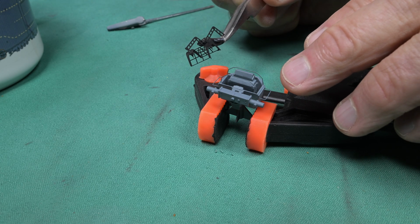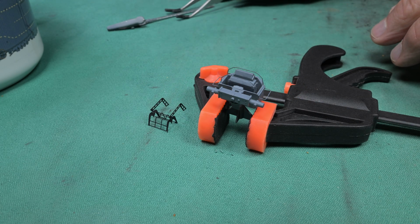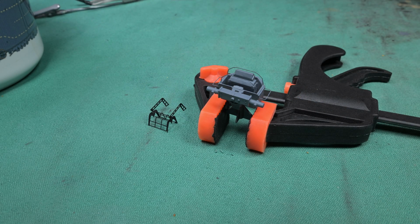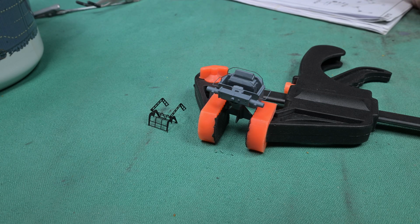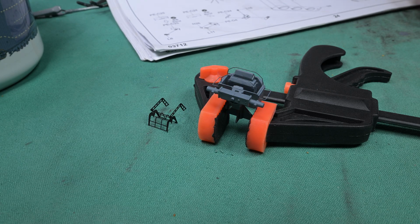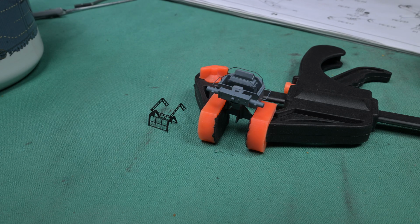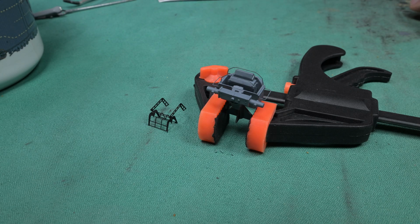Now, where is this supposed to attach here? Hang on a second. Okay, yeah, it's in this step here that you can't see. I'll dub the step in.